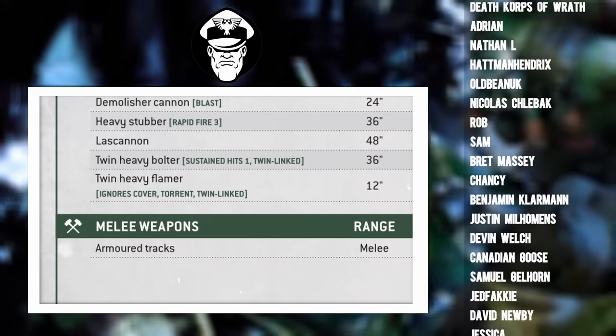Whilst that might seem decent at first glance, for me, it makes the vehicle just a little bit too specialized. And I guess my overall problem with the Doomhammer is it just doesn't feel like it does anything particularly well. Its main gun gets outshone by other super heavies, which are dedicated at killing tanks. And then it has a transport capacity of 26 Astra Militarum infantry. But then you've got other super heavies, which have a greater transport capacity.